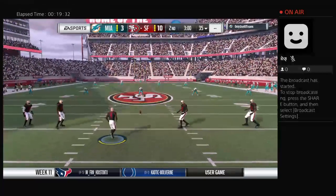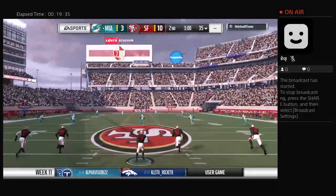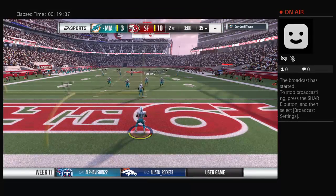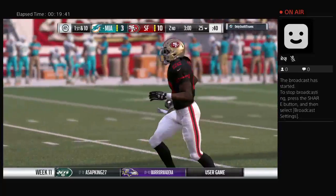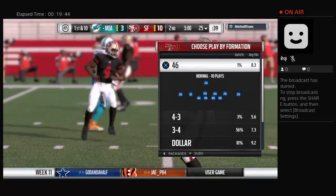Out is the kickoff unit as they run up and send this one away. And that'll carry over the back line of the end zone for a touchback. And the Dolphins getting set to go here.